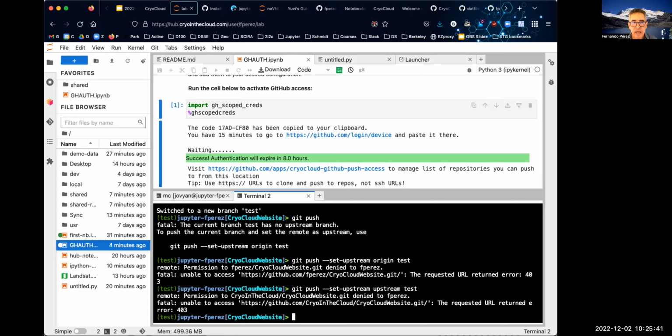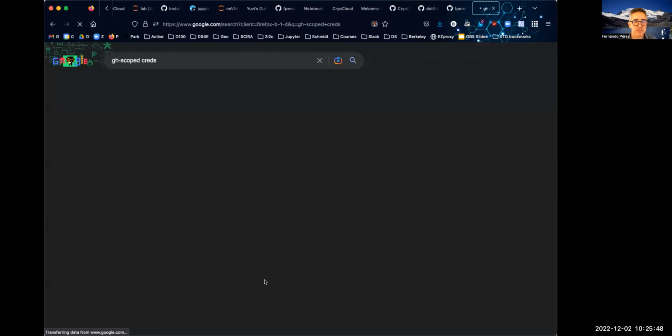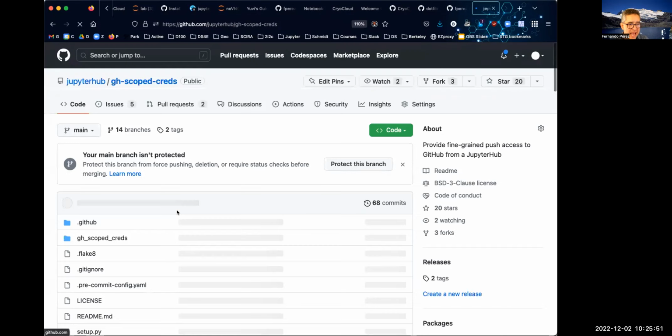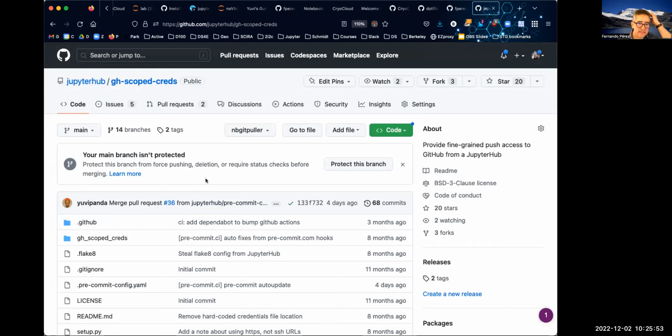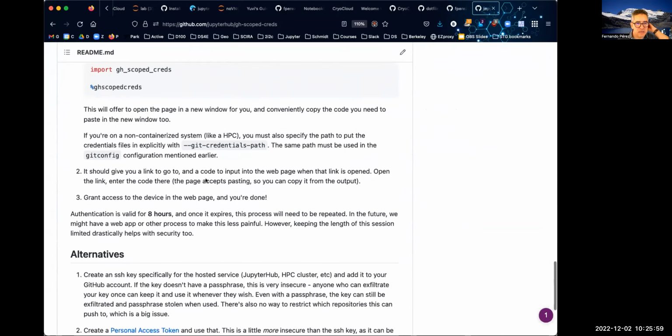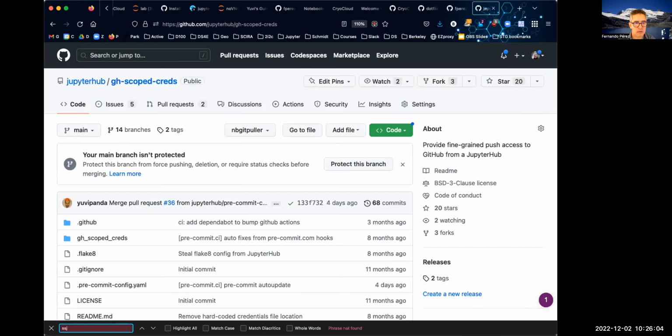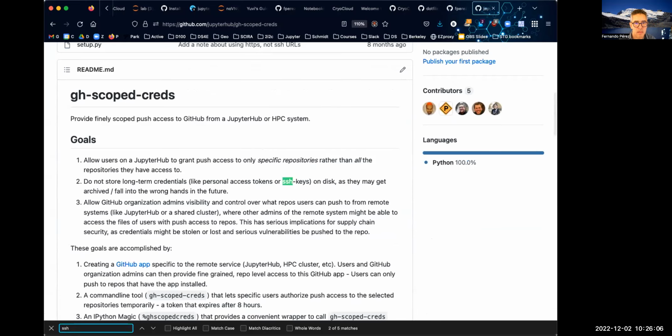Yeah, thank you. And Luis, for your question, yes. In fact, this tool was created to avoid having SSH keys on the hub. In fact, part of the reason was that I was storing SSH keys on my hubs so that I could use them without going crazy typing my HTTPS access token.